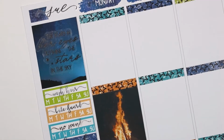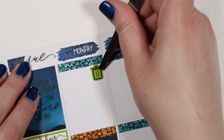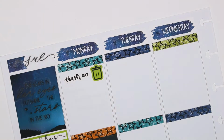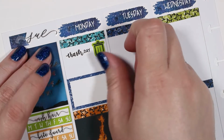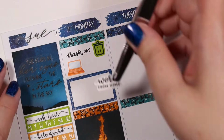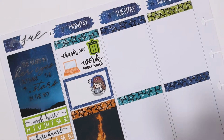So from there, I moved into my day by day. Monday is trash day, so I just used one of the icons that came with the kit along with a trash day sticker that is in Sherry from Planning Peeps handwriting, but you can also purchase that at Planner Just For You. Then I marked working from home. That laptop sticker is from Fox and Cactus, and the script is from Planner Just For You.